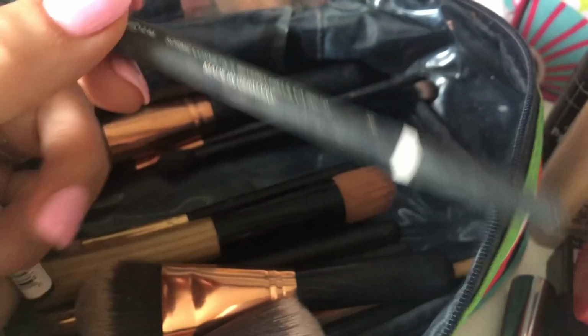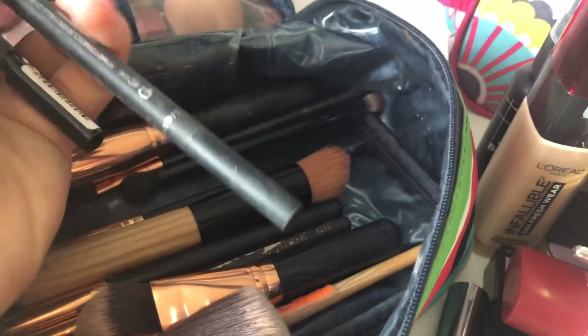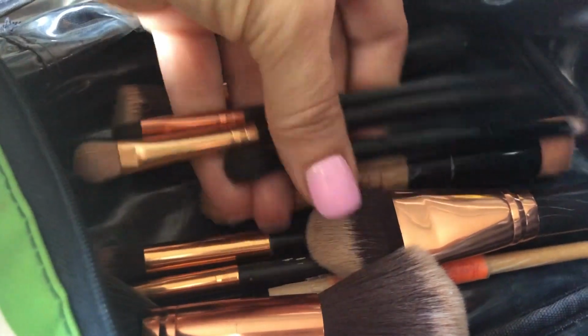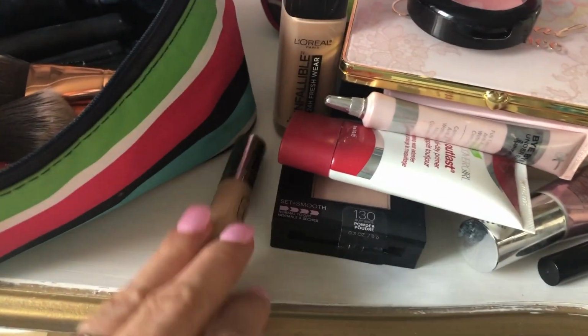I like this one because it has a correction side on it, so I use it more for that than actual eyeliner because it's too light. And then a whole bunch of eye shadow brushes. So I think that's it. I think I'm pretty good. I did want to buy another primer, just ran out of time, so I'll just make do with what I have.